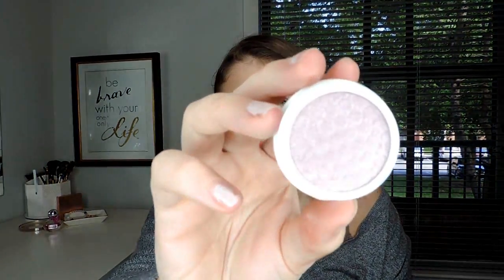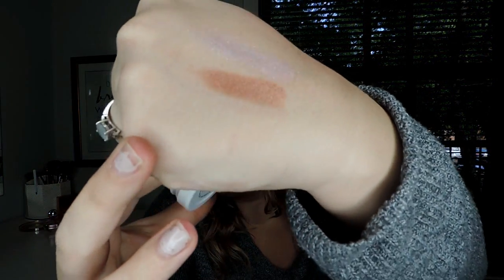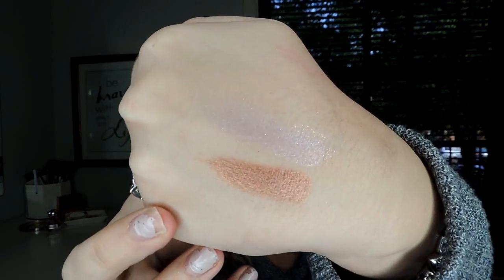The next eyeshadow I got is called Eye Candy. This shadow is a glittery lilac shade. It looks like that. I wanted some springy summertime colors, so that's what I got. That's what the lilac one looks like. Just a light, nice under eye shadow.